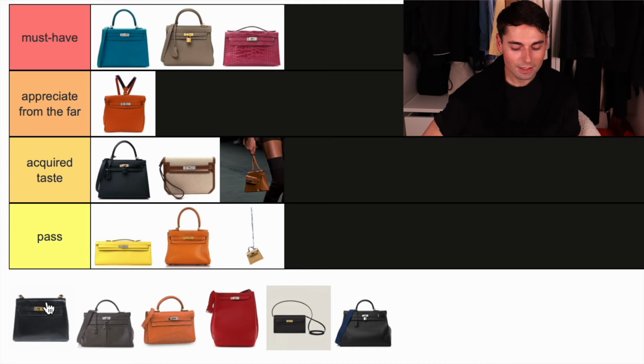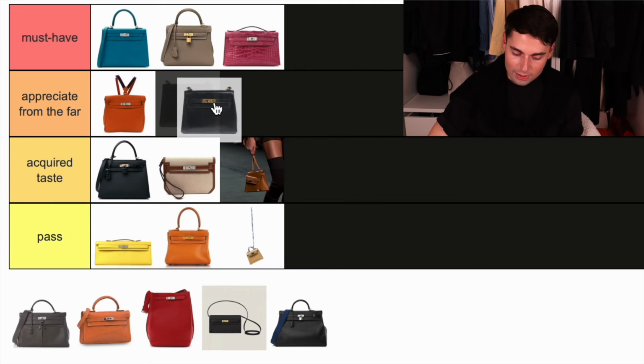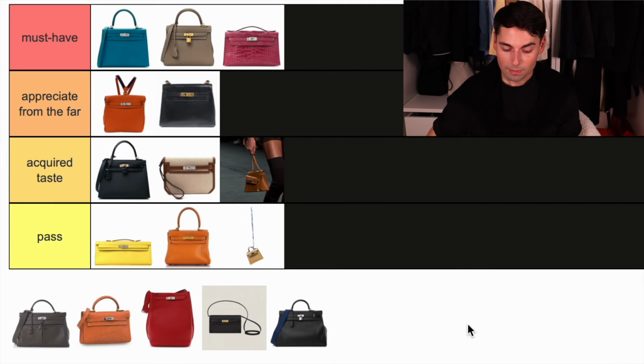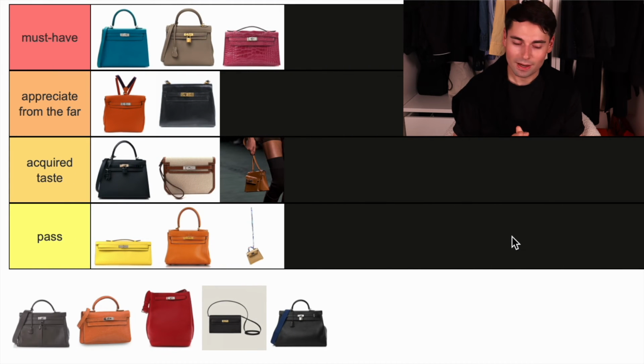But if you do see a vintage mini Kelly out there that claims to be an original bag but doesn't have a shoulder strap, it's possible that it is indeed authentic, because there have been several different takes on the mini Kelly before, and I have to be honest, I much prefer this to the vintage mini Kelly with the handles. So for me, I'm going to say I appreciate this bag from afar. It's not something that would personally suit me, but I can definitely see some people styling it in a really, really cool fashion.